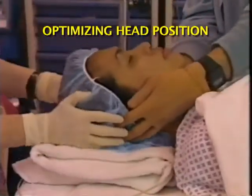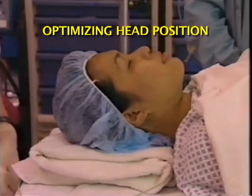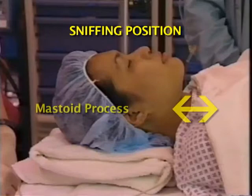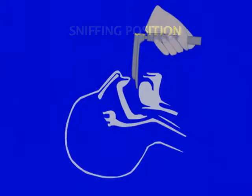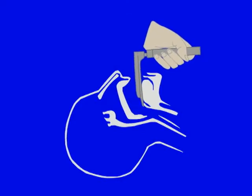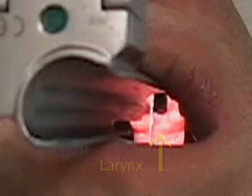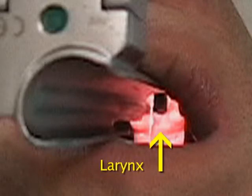In the absence of potential cervical spine injury, place the head in the sniffing position, with the head raised about 10 centimeters or 4 inches off the bed and tilted slightly back. The sniffing position typically places the mastoid process in line with the top of the chest. The laryngoscope blade then lifts the mandible to bring the oral axis in line with the other two. The larynx usually comes into view.